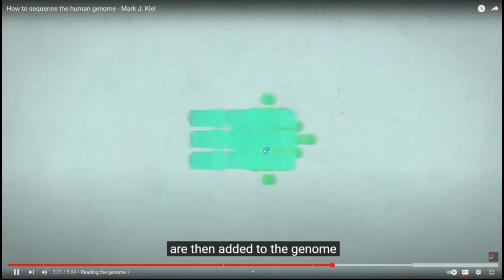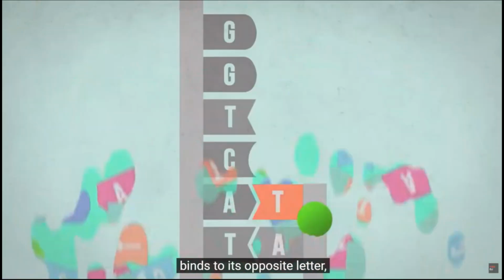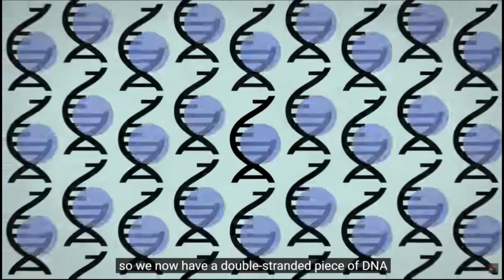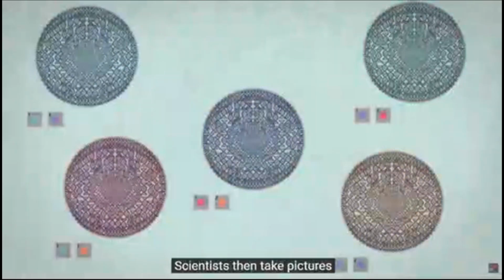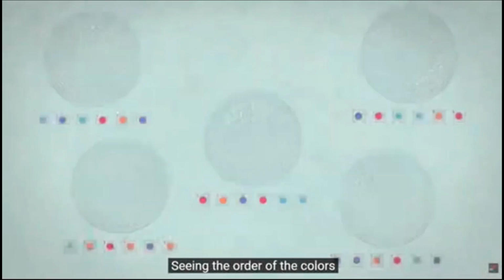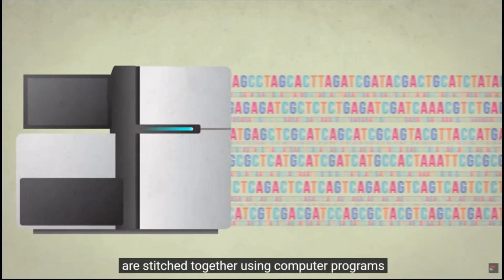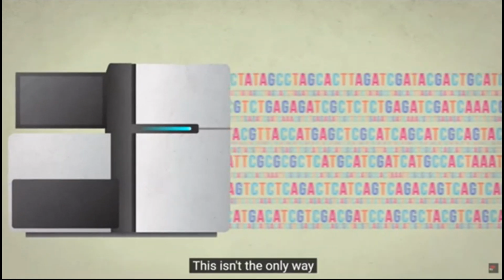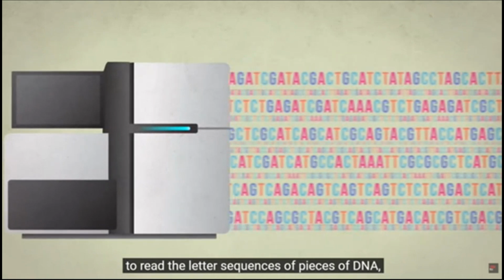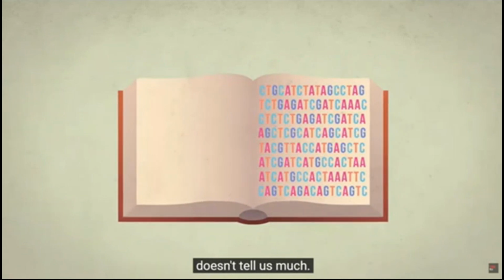So we now have thousands of replicas of each of the genome pieces, all with the same sequence. Enzymes are then added to the genome we're trying to read. At each spot on the genome, one of the special letters binds to its opposite letter. So we now have a double-stranded piece of DNA with a colorful spot at each letter. Scientists then take pictures of each snippet of genome. Seeing the order of the colors allows us to read the sequence. The sequences of each of these millions of pieces of DNA are stitched together using computer programs to create a complete sequence of the entire genome. This isn't the only way to read the letter sequences of pieces of DNA, but it's one of the most common.